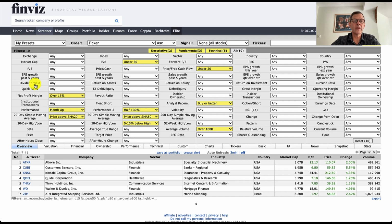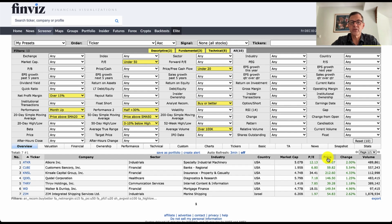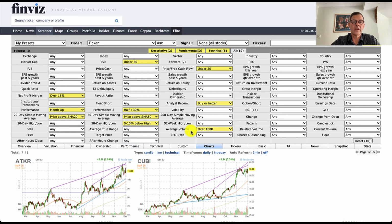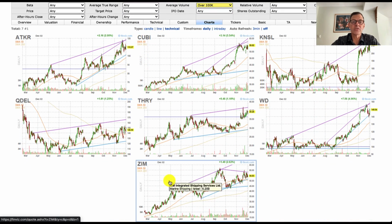Finviz is a really powerful site, and now that we've got these stocks narrowed down, we've got a bunch of tabs over here that we can look at, and let's go through a few of my favorites. We've got the overview tab, pretty straightforward. We can sort any of the different fields by clicking on it. Another one that I like is the performance tab. It gives us some more data that's very helpful. After that, I love to look at the charts. So if we click on the charts here, this is a quick way to get a visual representation for how the stocks are performing.